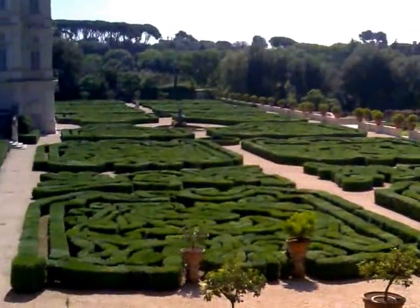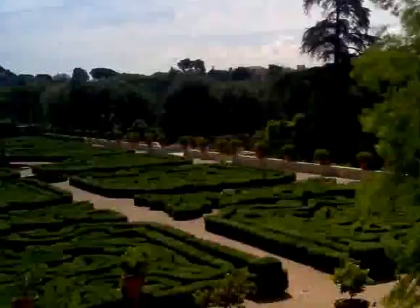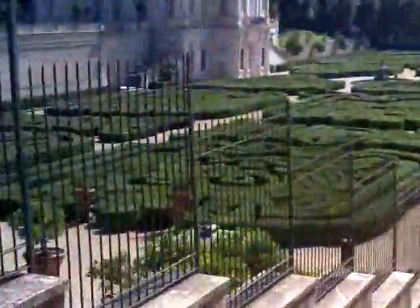Just a brief pause. What you see? This is Villa Pamphilj, one of the villas of one of Rome's ancient noble families. The family still owns the villa, but leased it, I think, in perpetuity to the Italian state. It's an official guest house.